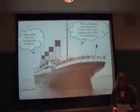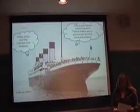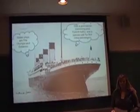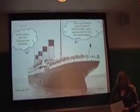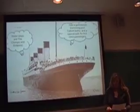The Titanic was actually a part of the White Star Line, which was a boat line, and it had two sister ships, the Olympic and the Titanic, and it was built in Ireland. Although it was considered one of the biggest ships at that time, compared to the ships today, it was not very big.